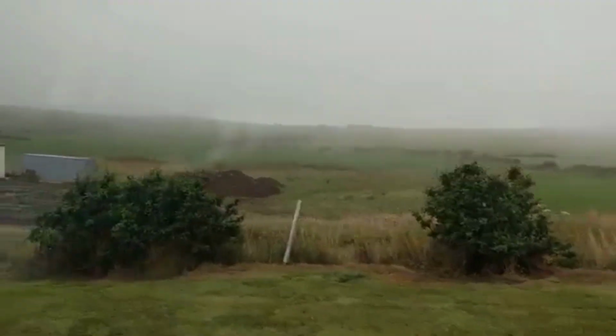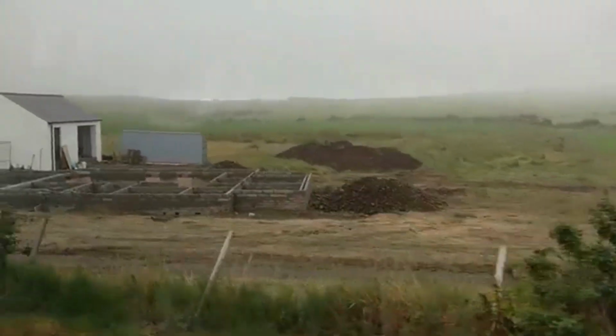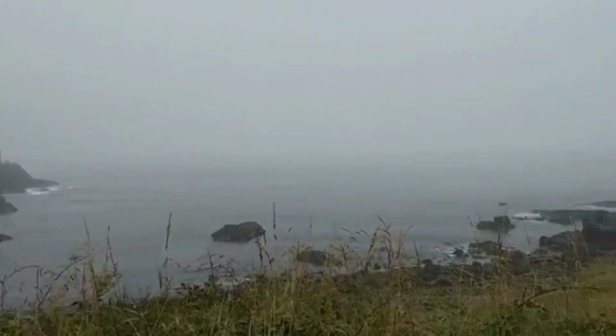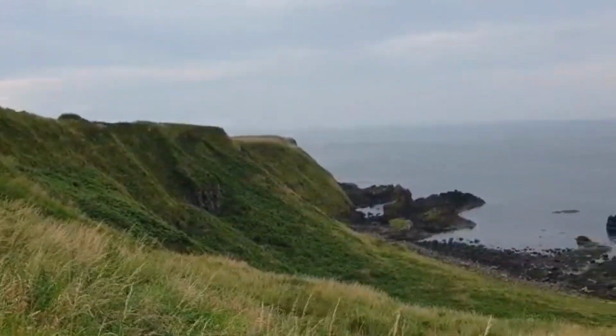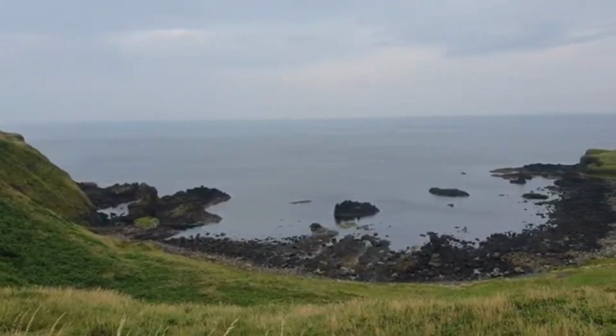2. Basaltic lava flows. The lava that erupted during the volcanic activity was composed mainly of basaltic rock. Basalt is a type of volcanic rock that is rich in iron and magnesium and has a low viscosity, which allows it to flow easily. 3. Rapid cooling and crystallization.